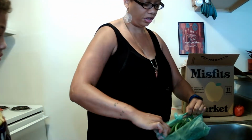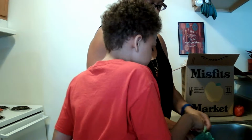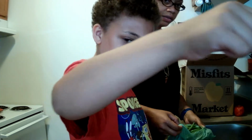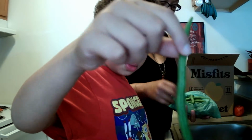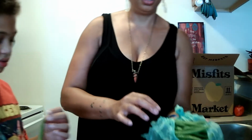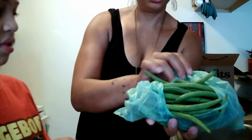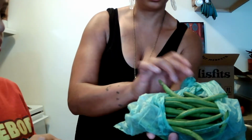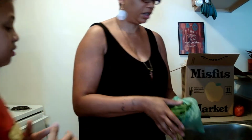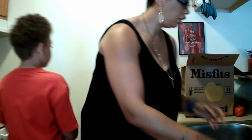Okay. Another compostable bag, and we have green beans. Which look completely normal. Completely normal. To be honest, these are fresher looking than what I've seen in the store. So we got about a meal's worth of green beans here.